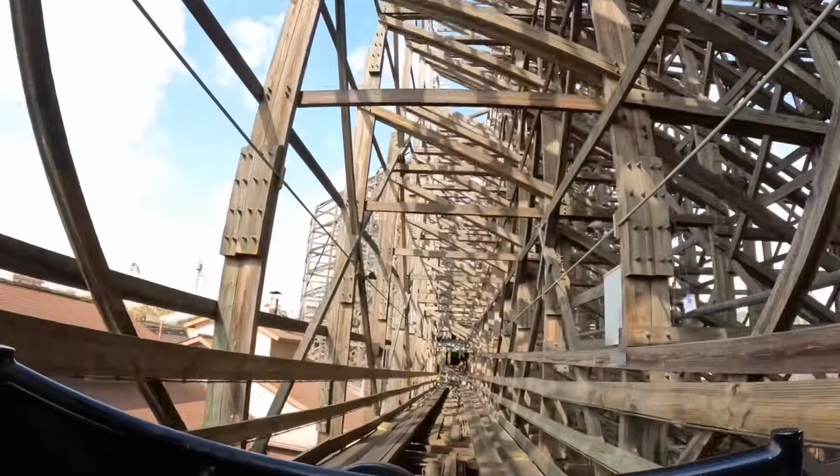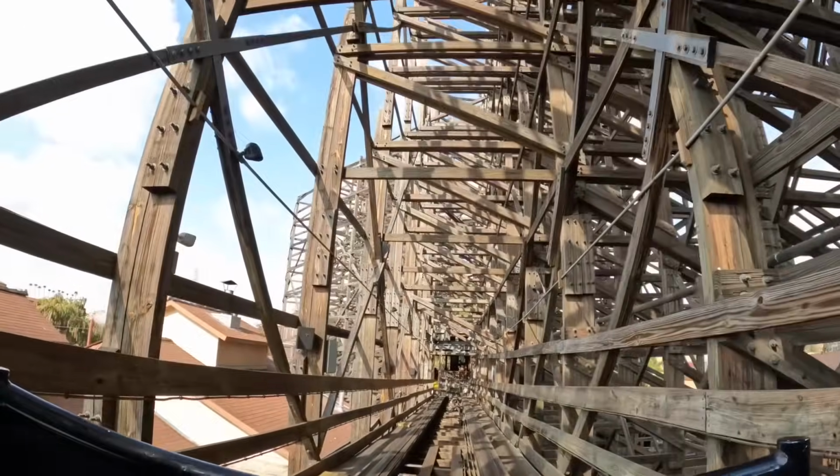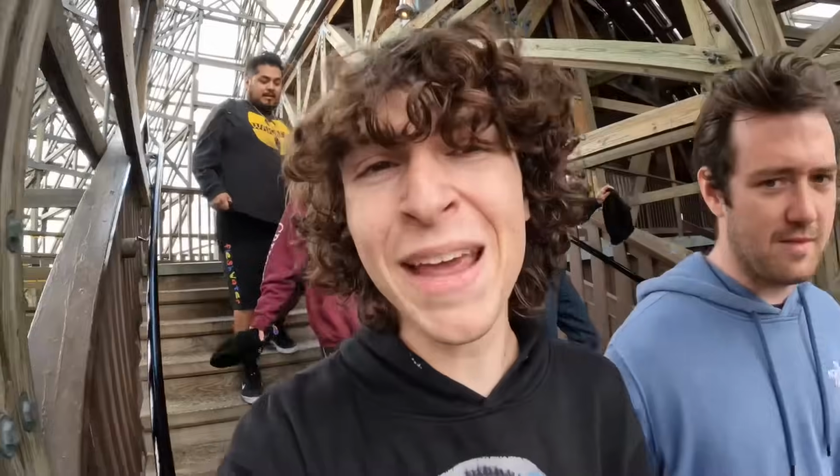That was incredible. Oh my god. Such a good coaster. That was absolutely incredible. That coaster is almost a 10 out of 10 Woody for me. It is absolutely fantastic. The pacing of that is just bar none from start to finish. The laterals, airtime, it has a great blend of every type of force you want from a Woody.